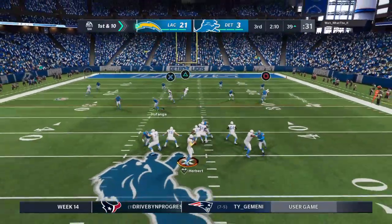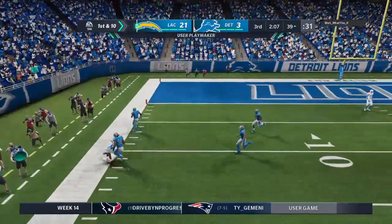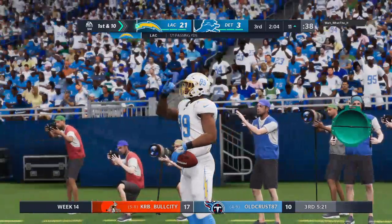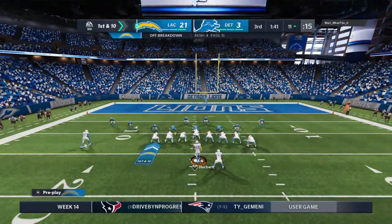Play action this time for Justin Herbert. Throw complete to Herndon. And he gets this one inside the 15, just a yard or two shy of the 10. A really good pickup of 28 yards.